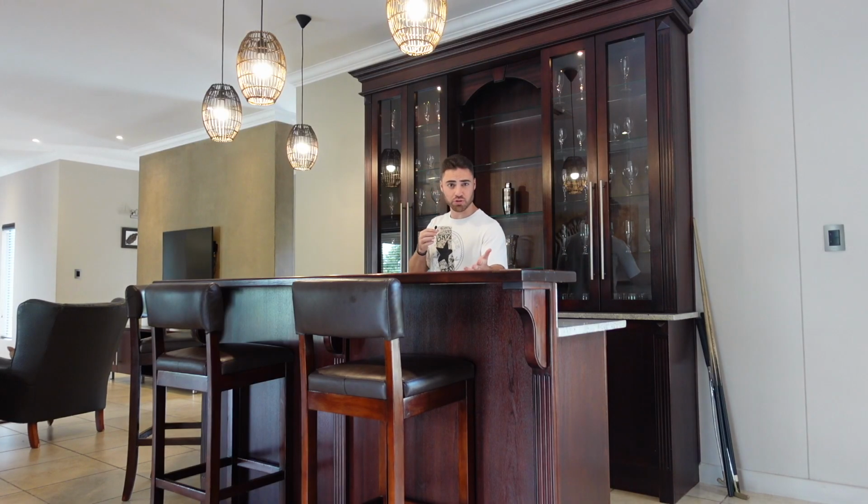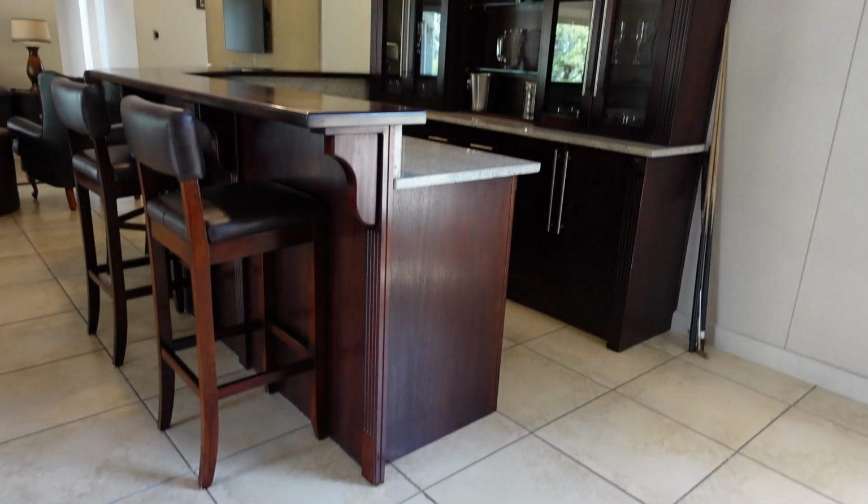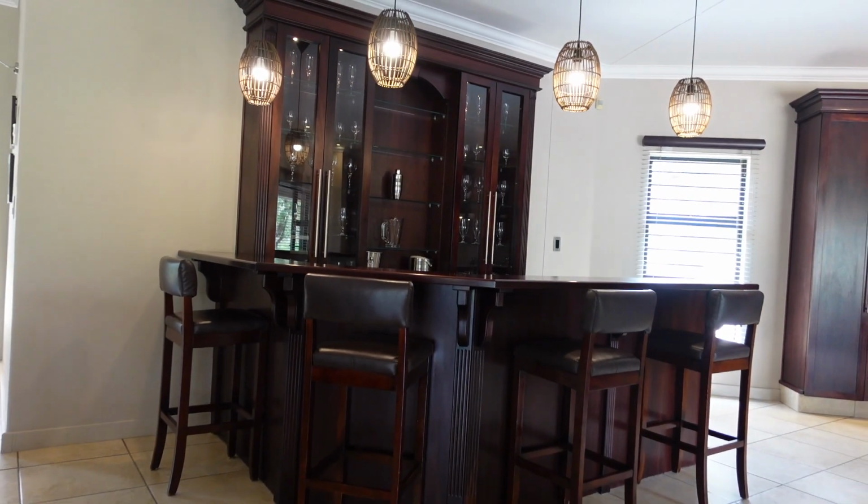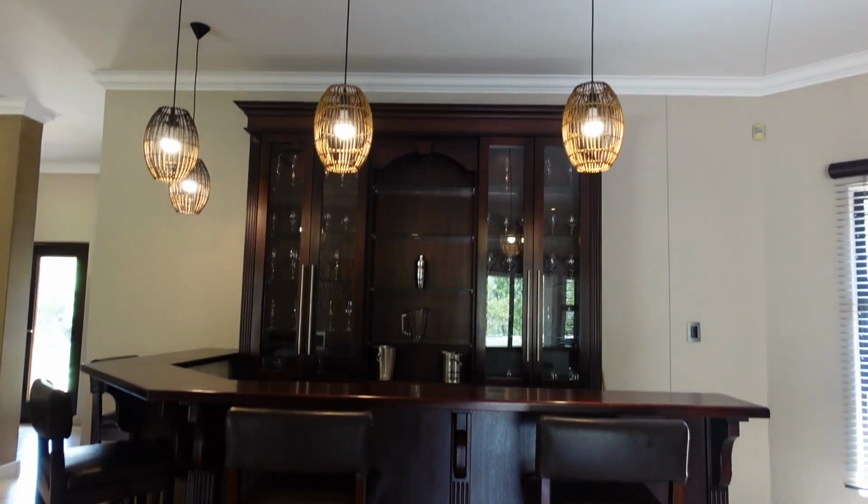Can I get you anything to drink? I've never been a bartender before, but I think I did a damn good job. There's no alcohol in here yet, but if you are planning on coming, it is definitely recommended to bring your own because there is a place to store it. There are glasses for any type of alcohol. There's a fridge to store your wine. What I love about this bar is I love the wood again on these cabinets and the granite countertop. Also really like these hanging lights up top here.